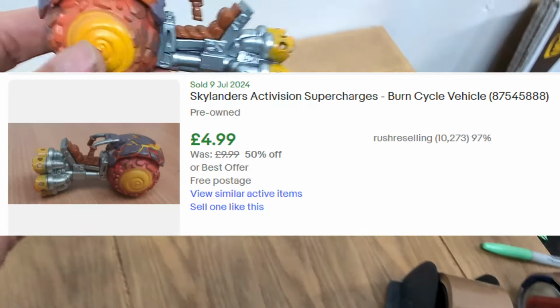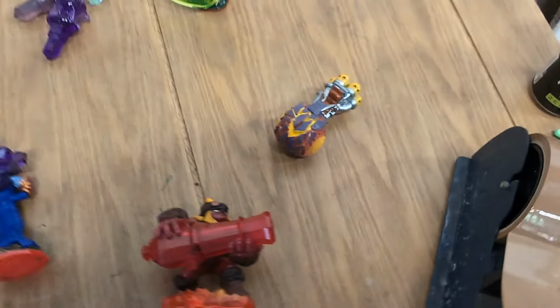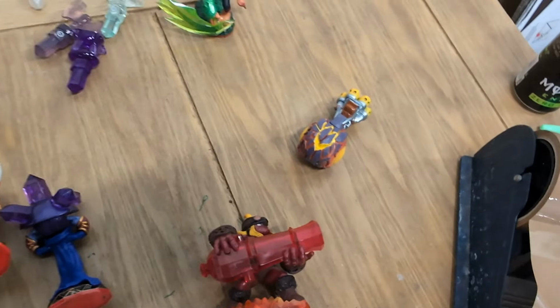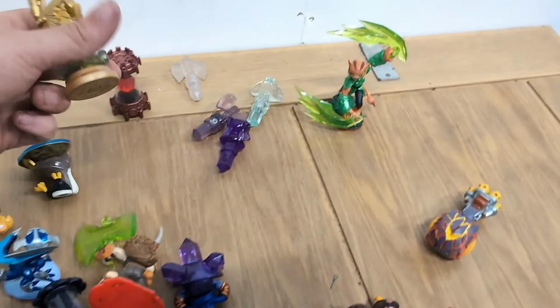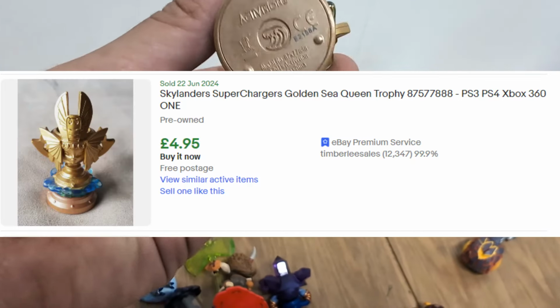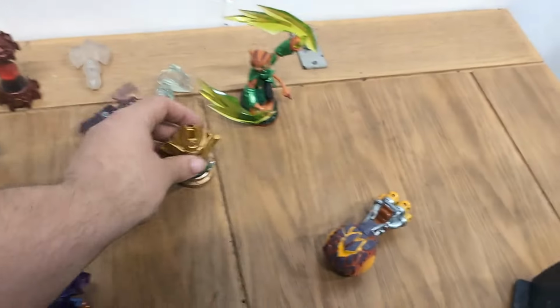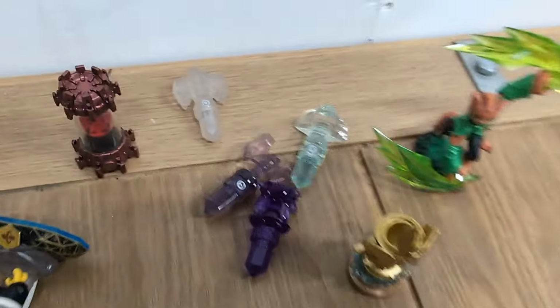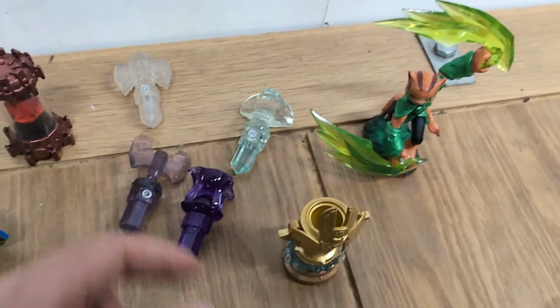Maybe that was a bad buy because I think I've seen it actually now, retrospectively. Which is the one I've sold? Where is it? This one recently for a tenner. But yeah, that's the Golden Queen from Imaginators, but it's in trophy form. I don't know what they're called, the Trap Team figures.